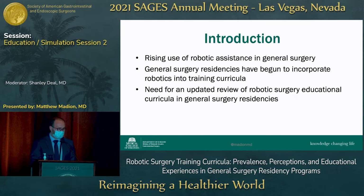As we all know, there's a rising utilization of robotic assistance in general surgery. Some studies have shown an 8-fold increase in robotic-assisted procedures with common general surgery procedures in the last 10 years. As a result of this, there's an increase in the incorporation of robotics in training curricula for general surgery residents. But there's a need for a review of this curricula as the rise has happened drastically in the last 10 years.